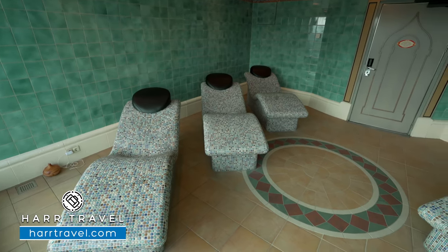Now we're just inside one of the single treatment rooms. They also have couple massage rooms as well. You've got the massage table right here in the middle. You're gonna have a shower to the left. And then tucked in the corner they're also gonna have the heater for the hot stone. So this is one of those places where you can get all the different massage options.